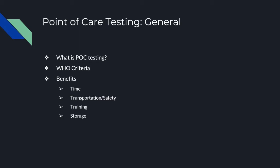Since tests can be performed in one visit, the need for a return visit to receive results is eliminated. Point-of-care tests are also more easily transported, and tests often don't require refrigeration, so they can be efficiently used in the field. Point-of-care tests also tend to be easier to use, so doctors with a high amount of training are not required to be present for the testing. And most importantly, point-of-care testing is affordable, allowing basic healthcare to become more widespread.